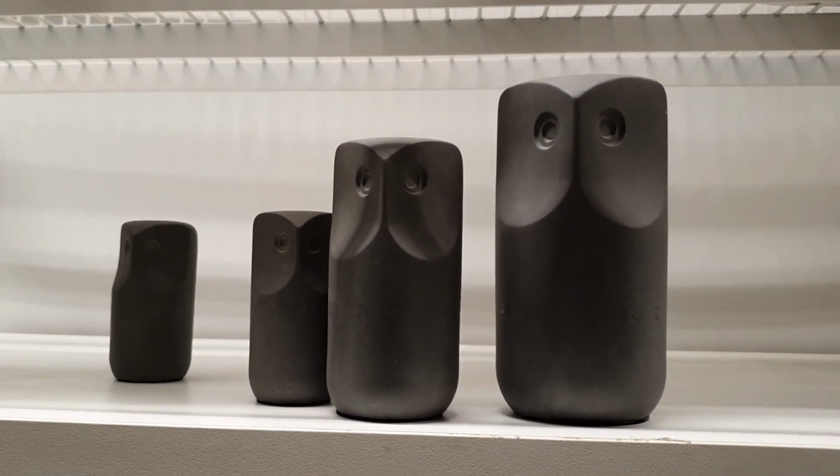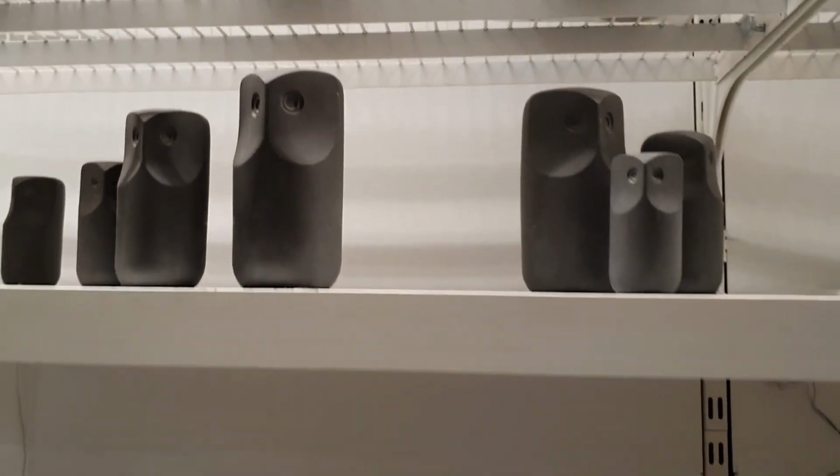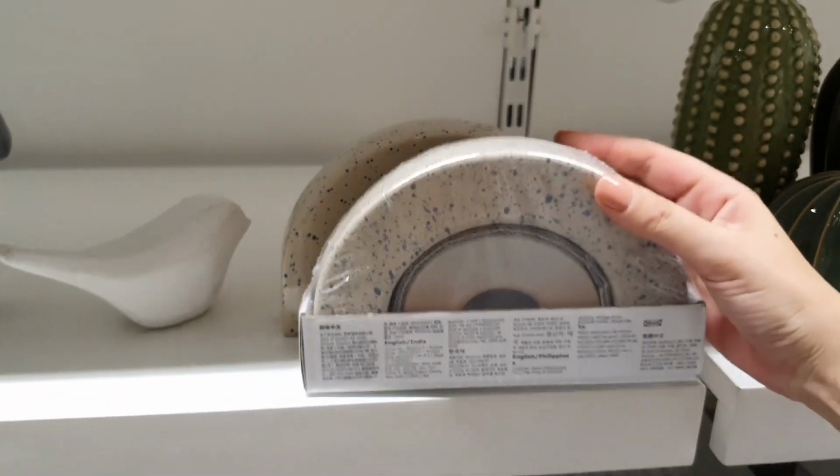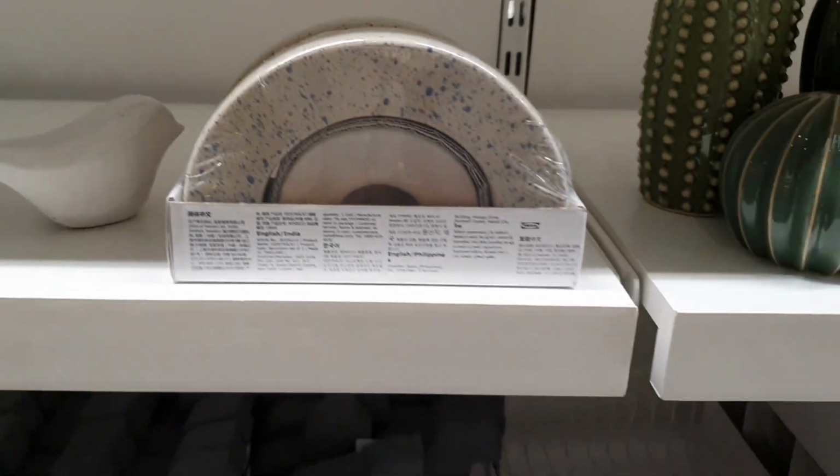Checking out the new decor items, there's not really a whole lot happening here. These owls are kind of cute. This rainbow is apparently new and has a small one that nests inside the large one. I feel like I've seen this on lots of Shop With Me's before though, but I'm not sure if we've seen it here at our humble Ikea in Canberra before.